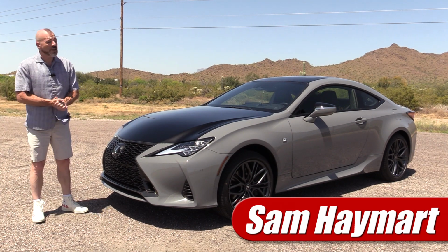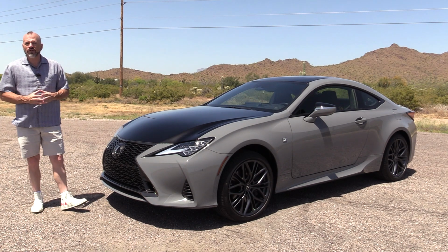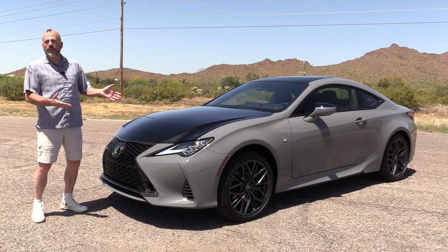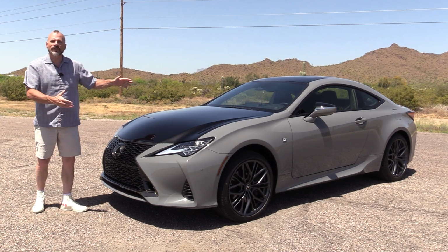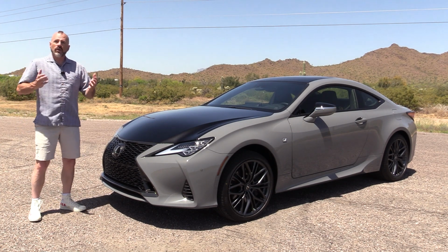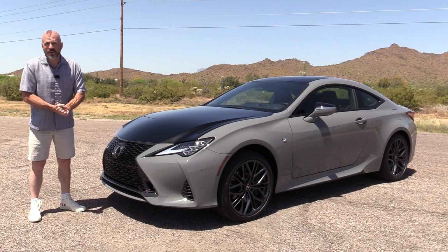Today we've got a car I think is pretty special, likely one of the last Lexus RC coupes I'll ever test drive from this generation. This is the 2023 RC350 all-wheel drive with the special appearance package, a bit of a celebration for the lineage of this particular model. So we're going to show it to you inside and out, take it for a drive, and then I'm going to tell you what I really think.